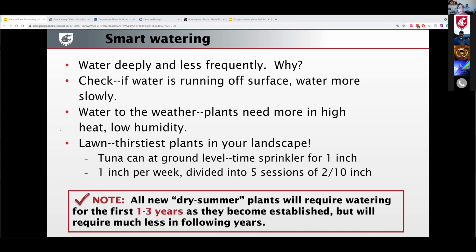So the recommendation is always to water deeply and less frequently. Why do you think? Well, it's because if you water deeply, it gets down to the roots. The water is used by the plant, and then you can wait a while as it uses it and then water again. If you just water the surface, the roots are going to grow toward that water, which means that if it does dry out, those roots that have been seeking surface water are going to dry out quickly. You want those roots to seek down where they'll be safer.